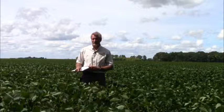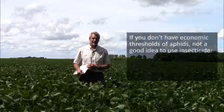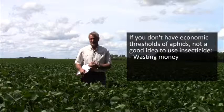Another thing that growers will often ask is, does it make sense to put an insecticide in with a herbicide treatment when you're putting on that last application of herbicides? And the answer is that if you don't have economic thresholds of aphids, that's really not a very good idea for a number of reasons. One is that you're wasting money. You're applying a product that you have to pay for that may not give you any return at all if you don't have soybean aphid populations.